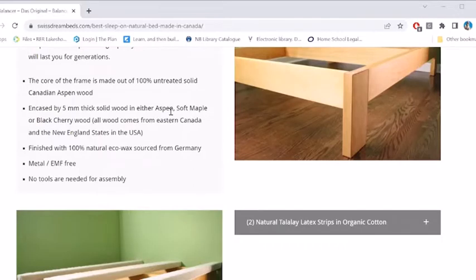Now, the encasing, as mentioned, can be aspen, soft maple, and black cherry wood. We did recently also add southern yellow pine, and sometimes people ask for other types of wood, but please bear in mind, when you ask for a special kind of wood, it does take some time to get it, and prices are generally a bit higher because we then only buy what we need, so that there is no quantity discount when we purchase that wood. As mentioned before, wood comes mostly from Canada. Some of it comes from the New England states, the black cherry, because that's native down there. The southern yellow pine comes from North and South Carolina.